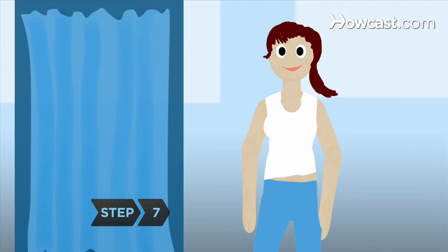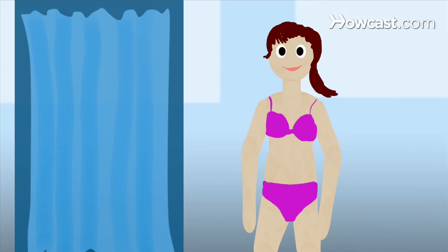Step 7. Athletic and boyish bodies can benefit from a push-up bikini top, which helps create curves. Ruffles and frills around the bust and hips will also add fullness, and boy shorts will make hips look curvier.